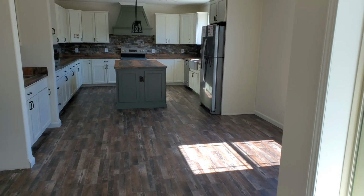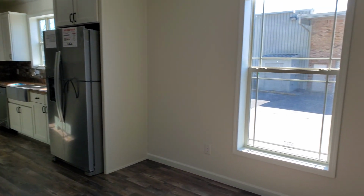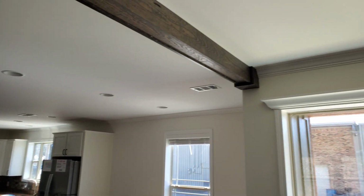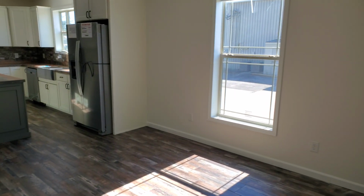Of course, we upgrade the insulation. We put those vents in the ceiling. They already have really good insulation anyway. But let's check it out. So right here in the Clarkson, you got your dining room, some beams right there, kind of just to highlight your foyer area. And you got that little porch, of course.